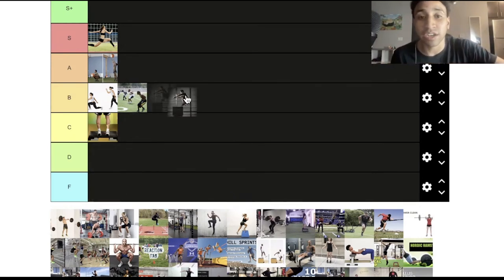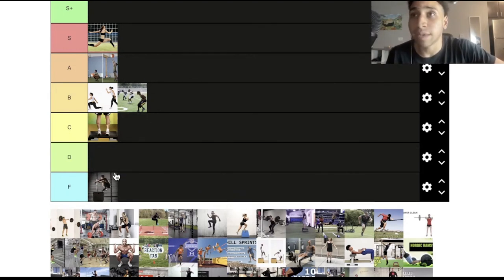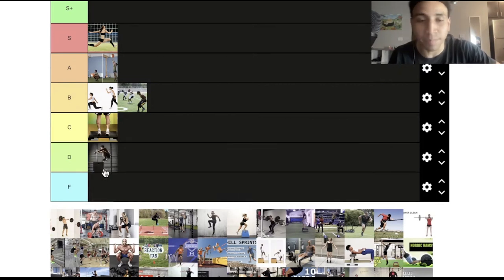The only time I'll say box jumps are B tier or C tier is if, let's say, you have knee pain and you want to get in jump volume and practice maybe your technique, but you do not want to land on something, then I'll say D tier. It has a purpose. It does have a purpose. But for the most part, there's no reason to do it. If anything, it could hurt you in the long run, okay?